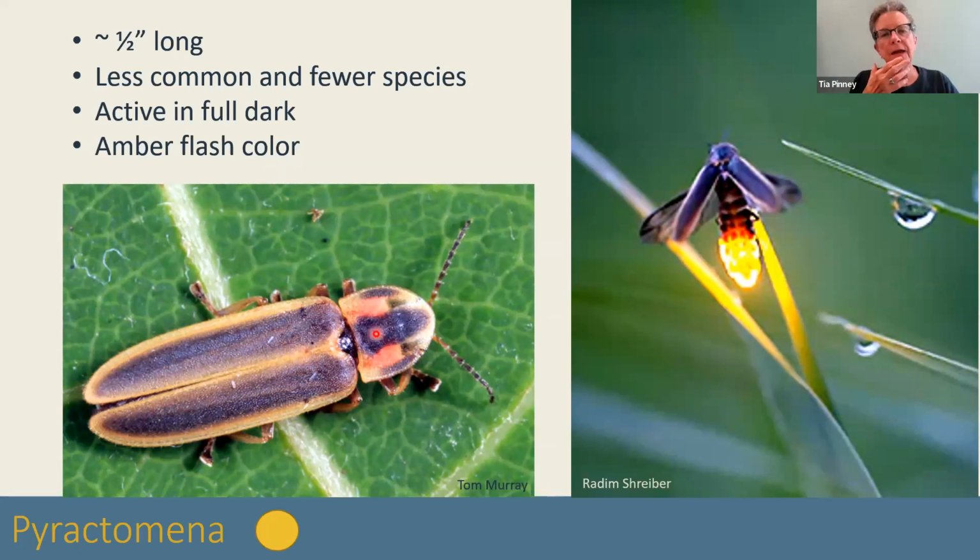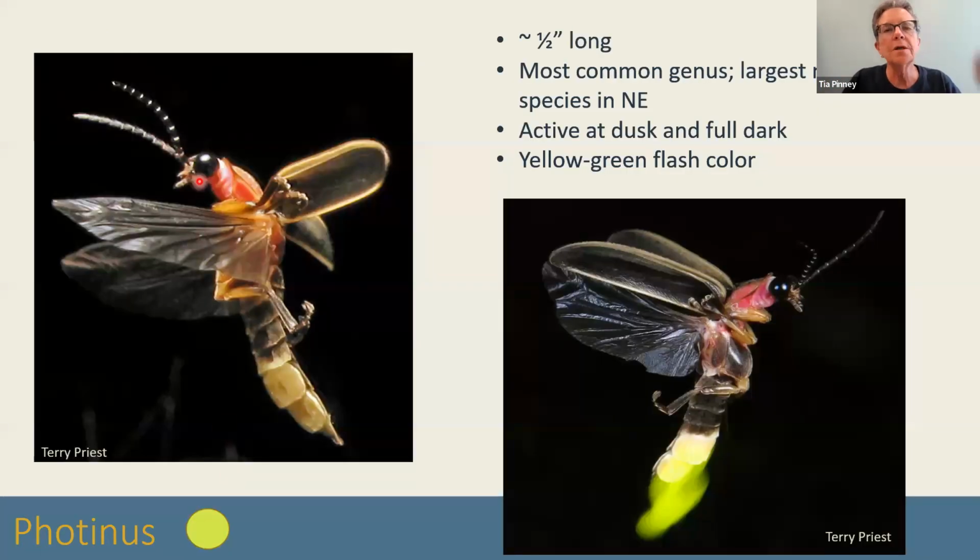They have a hump in the middle of their pronotum, in this head shield section, similar to the winter firefly that we saw earlier. They have a hump in there, and that's one way to tell them apart. Oh, you know what? I wanted to point out the size of the eyes, and I forgot. This set of pictures is great. Look at these.